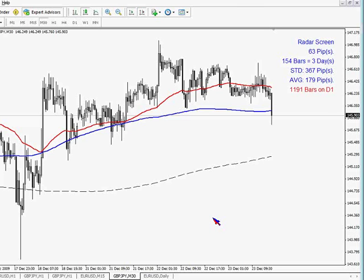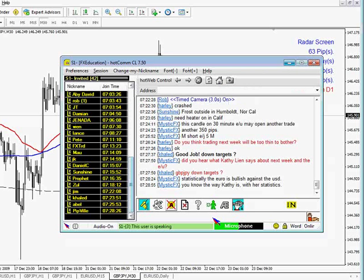Oh yeah, statistically the euro is bullish against the dollar next week. Yeah, absolutely. And it has in some cases been a massive, huge move of hundreds of pips. Yeah, absolutely. Completely agree.